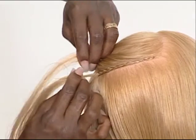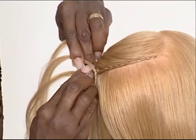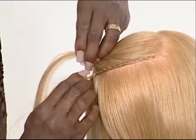Use the same technique to complete the track. Plan your tracks so that the ends of the braids can be camouflaged by the sewn-on wefts.